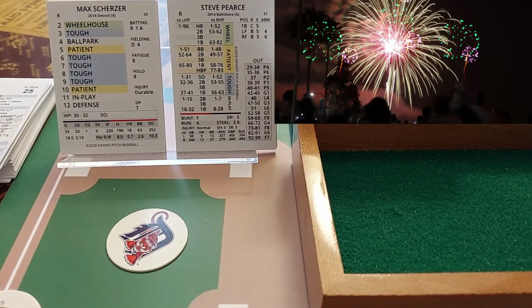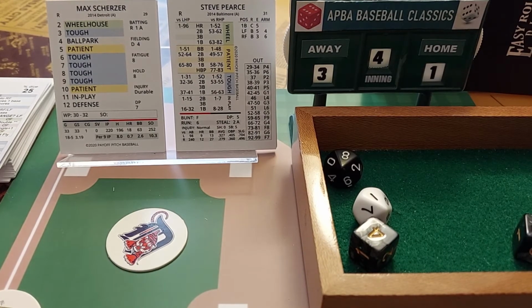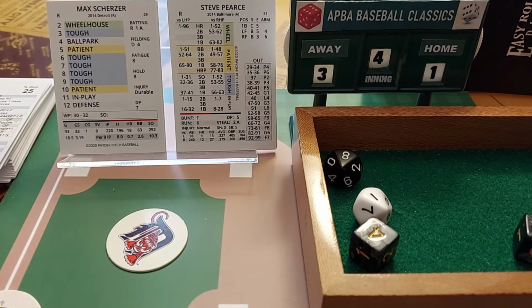Here is Steve Pierce. 8, tough. 81 is beyond the range, and that's going to be a fly ball to center field, caught by Rajai Davis. 2 outs.